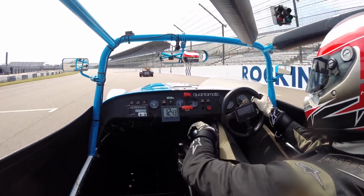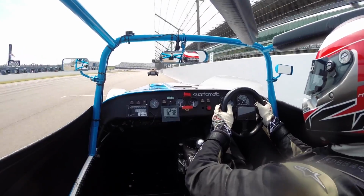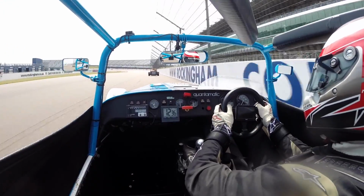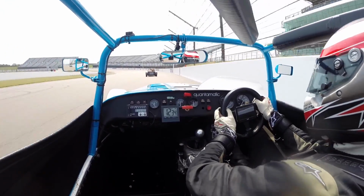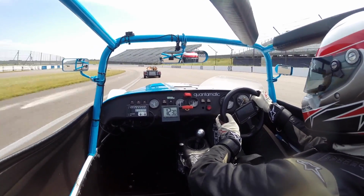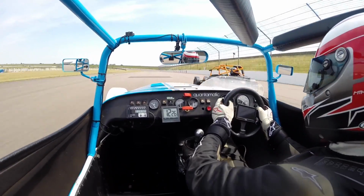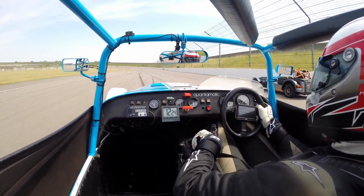Out of the final turn, they're still nose to tail as Richards tries to make the move on Dyer for 3rd position, but they've spaced out a little bit now. It's changing every corner, Jake. Every time it looks like Hart's dropping back from Robinson, he starts to close down again, and it's the same story for 3rd and 4th as Hart's got a really good run on Robinson. He sends one out the inside into Dean Hairpin. Is he going to pull it off?